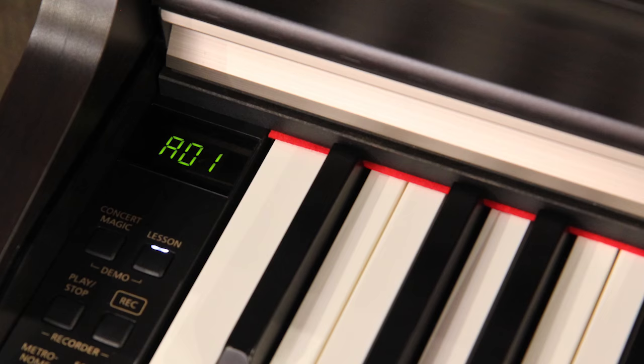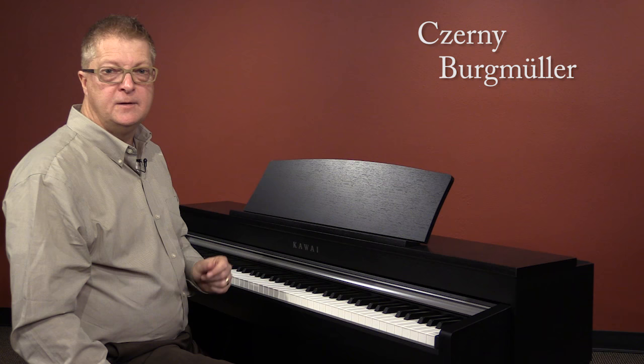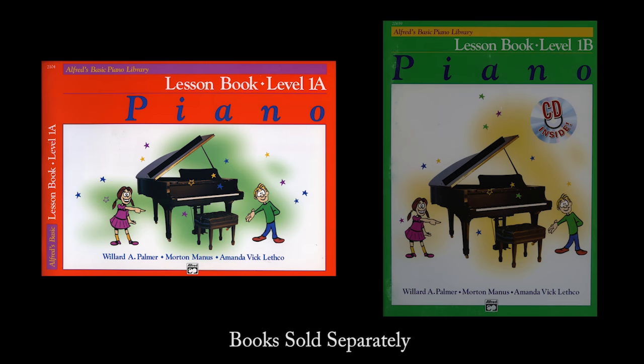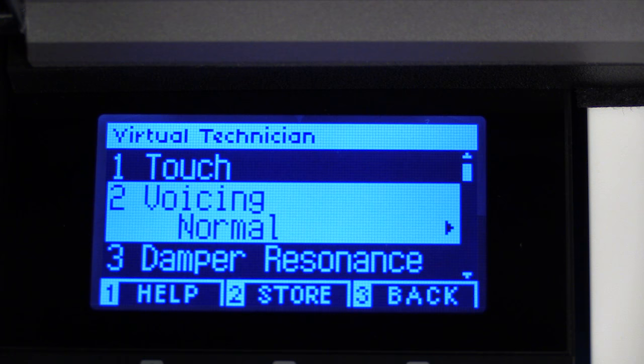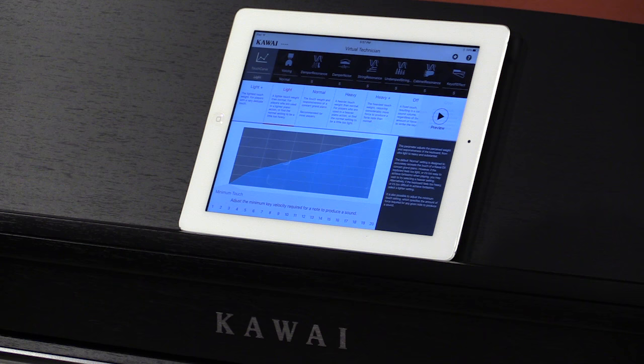The lesson function includes Czerny, Burgmüller, and Beyer lesson songs, along with time-honored lesson songs from some of Alfred Publishing's most popular lesson books. The CN37 has a whopping 352 sounds to choose from, and the acoustic piano's technical settings can be customized using our virtual technician feature to alter 19 different parameters. And our free virtual technician iPad app makes that even easier.